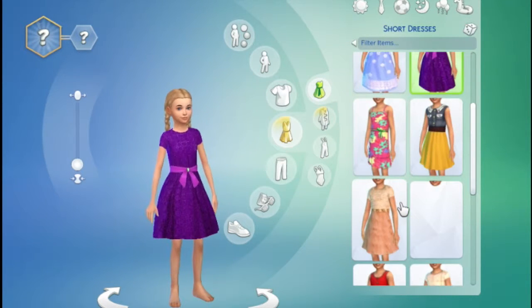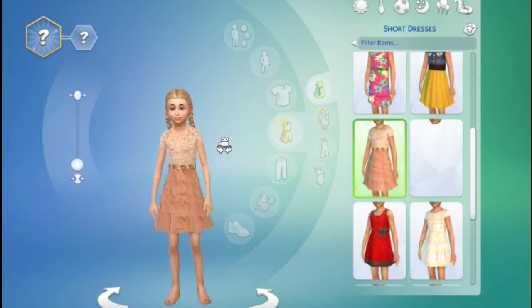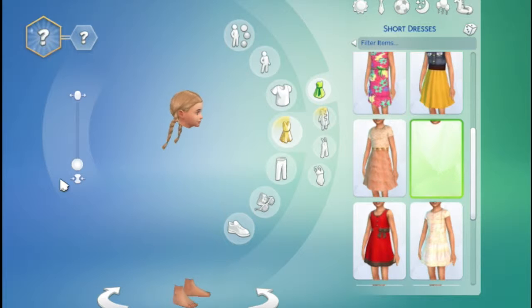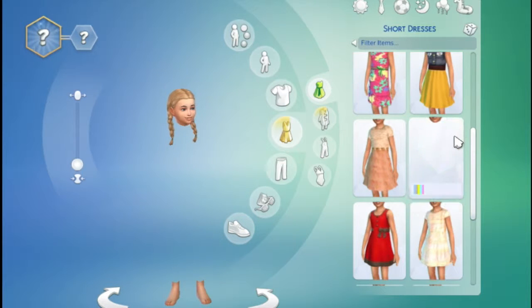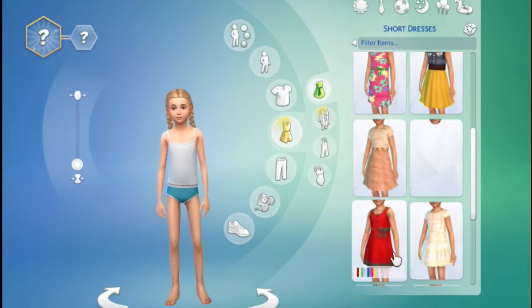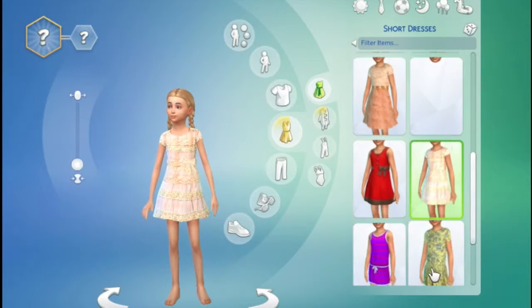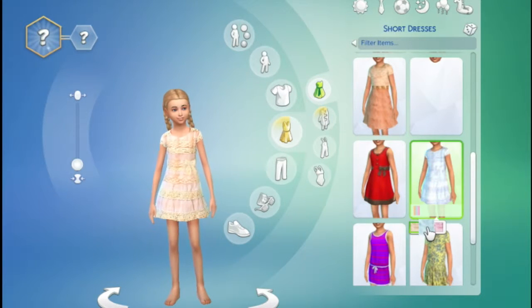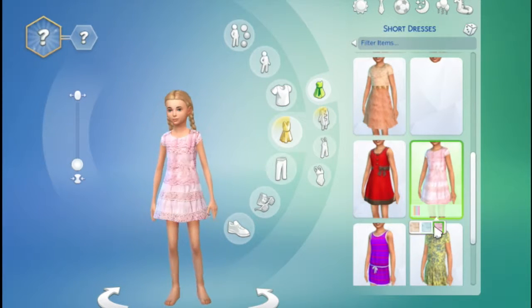Okay, so we also have this beautiful dress, which only comes in one colour, but is absolutely amazing. Then we have this. I'm not quite sure what this is. All I know is that it isn't working, and it's just gone a bit weird. And then we have this. Oh, I love this. So it comes in orange, yellow, blue, and pink.